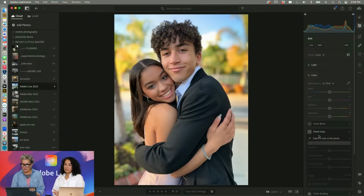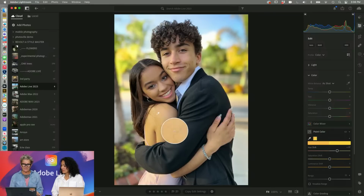Okay, so point color. What is point color? Point color allows me to select a color. Let's say I selected these trees in the back, and you can see what color they are. I can do a hue shift and make them warmer. Now, are you really probably going to pick the trees? Probably not. Let me make them greener for the heck of it. But what I really probably want to do is select skin tone. So you can select skin tone.